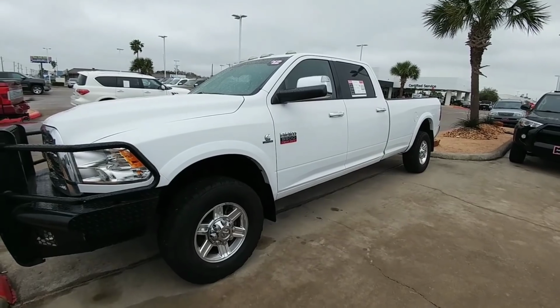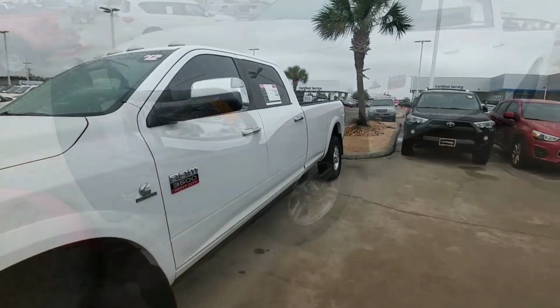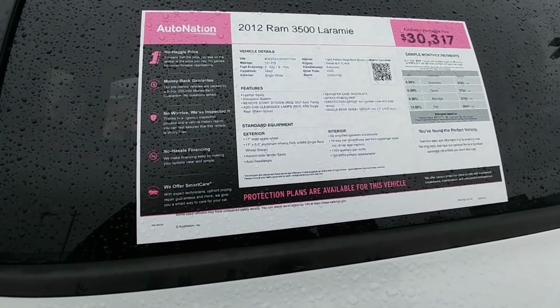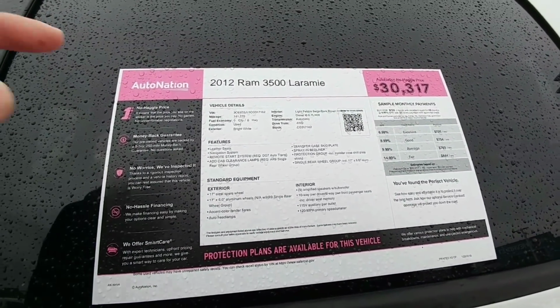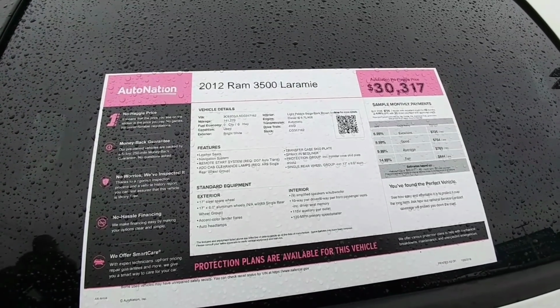This truck right here is a really good looking truck. It's got a nice Ranch Hand front bumper on it. Of course, the signature flip-up Ram mirrors. Well, let's take a look at the sticker on this. So this truck has 141,270 miles. They're asking $30,317. This is a 2012 model truck, which means this truck is 7 years old.